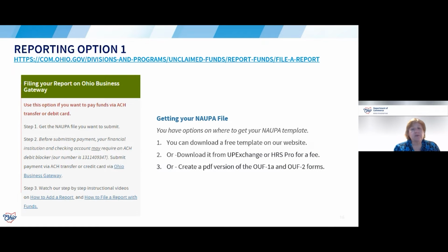In submitting a payment, if you choose to do ACH debit, please remember to give a debit blocker number to your financial institution if it's needed. Otherwise, the payment will be rejected, which has happened before. So we might get the file, but don't get the payment, and you might hear from us asking for the payment. We do have instructional videos on our website on how to add a report or how to file a report on the fund with funds. And we also, as I said, have instructions on how to add unclaimed funds to the dashboard.